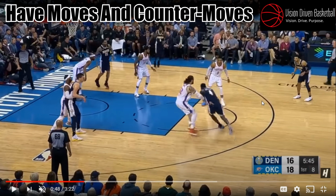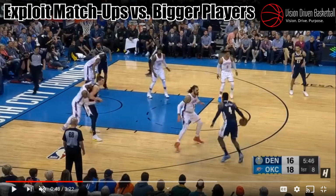Or if he really plays up tight on him to try and take away that shot, Paul Millsap's just going to get right by him and get to the rim. Okay, so there's a lot of benefits to being a smaller forward if you can do both of those things. Like I said, there's a lot of upsides to being an undersized forward, and that can be in terms of the matchups that you get.